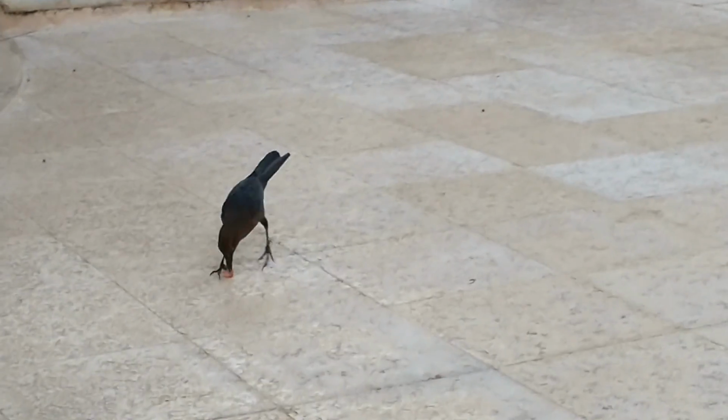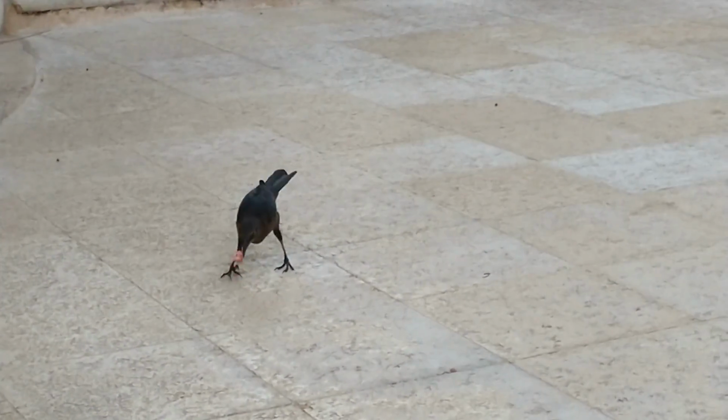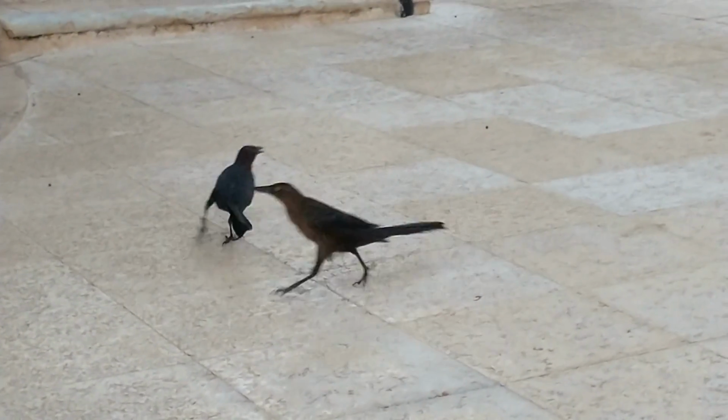And then here's a black vulture. Of course, there are a lot of shorebirds over by the beach area. The most common birds around the resort, you can't avoid them, are great-tailed grackles. Some people don't like grackles, but I find them a lot of fun.